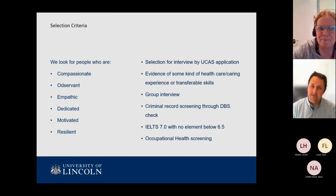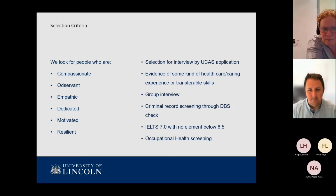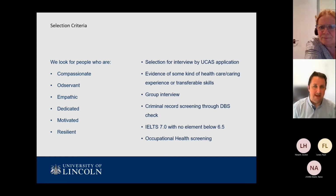And this is the sort of thing that we look for. I think it's important at this point to think about why you want to become a paramedic, and why particularly you want to be a paramedic as opposed to a nurse or a doctor or something else like that. These are the rough qualities that we want, and we have to remember that this is a patient-facing role in its purest form.